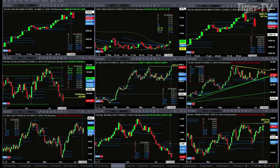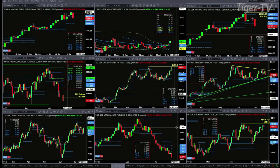Natural gas trading lower. You've got a new profile that's attempting to form above price. That's a bearish message out there. Looks like natural gas is going to get even cheaper. And finally, the 30-year treasury, nothing more than a consolidation. It's trading inside its sell zone. The sell zone is between 119.07 and 120.20.